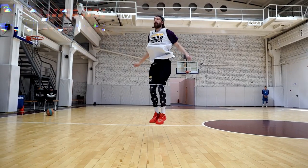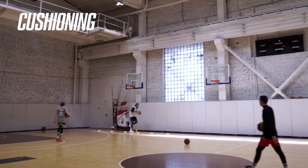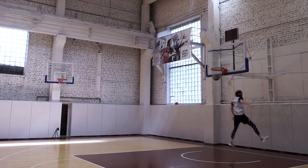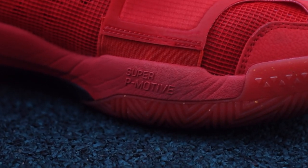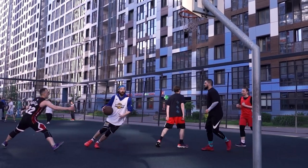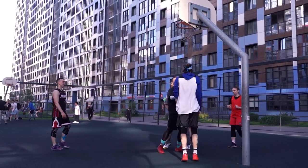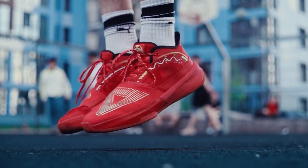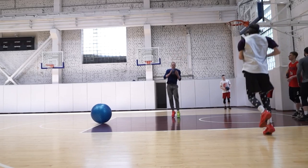Each version has a different cushioning setup, so let's get deeper into details about each of them. On the regular version, PEAK used a Super P-Motive foam. It's much like Nike's Phylon, and it's pretty thick in both heel and forefoot area of the midsole. The impact protection is decent, but it doesn't really give you energy return.